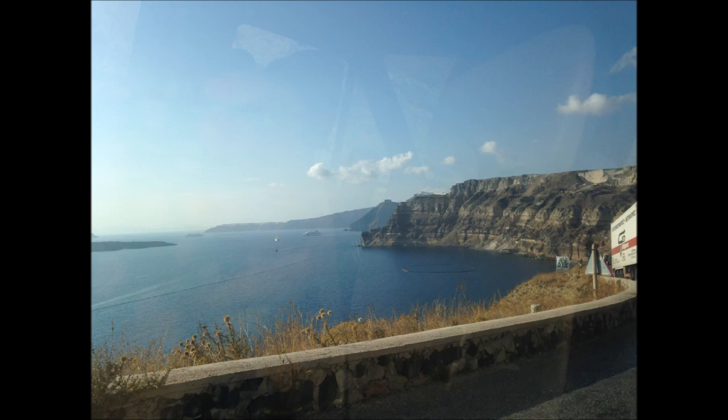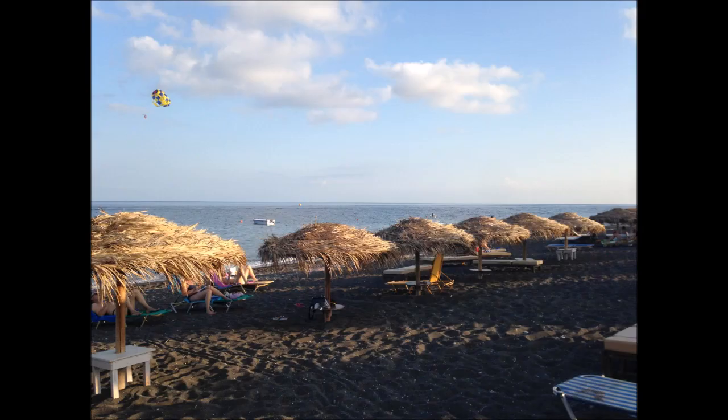So this picture was the view from when we were picked up to go into the town that we stayed in when we visited Santorini, and that town was called Perissa. And one of Perissa's most famous qualities is the black sand beach that it has. So again, because Santorini is a volcano, the sand in this beach was black because of the residual volcanic ash. So that was just really cool to see.